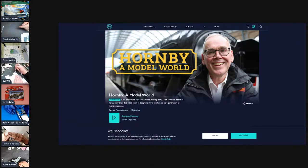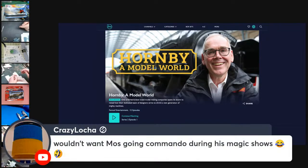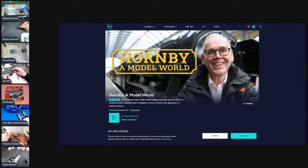Crazy Locker, wouldn't want Moz going commando during his magic shows. I don't do magic so much these days. I've given up the magic. I'm still in the magic society and stuff, but I don't do magic. I still practice it, and I do my tricks with cards and rabbits and stuff. I'd love it if you did some for us on stream. That would be funny. Do some tricks with the Airfix playing cards. Yeah, the Airfix playing cards. That tickled me way too much. Yes, I've heard that before.